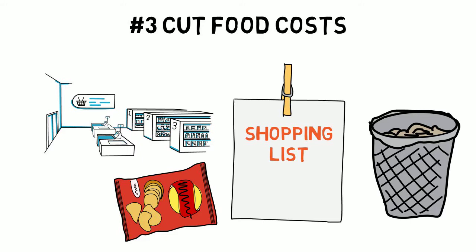These are all ways to cut down food costs. And whether we like it or not, these food costs are not going anywhere. Every single month, they're going to be here. So the sooner we can cut back and figure out how to curb those costs, the better for us in the long run. Tip number 4.